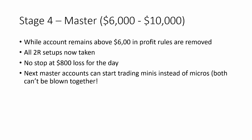But at that point, the account is starting to get safe. Whilst the account remains above 6,000 in profit, the rules are removed. All 2R setups are now taken, and there is no stop at $800 loss for the day. Now, obviously, if I'm sitting at $6,100, I'm not going to apply that rule. If I take a loss and have a $5,700 account, that $800 max loss comes back into play for me.